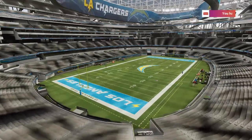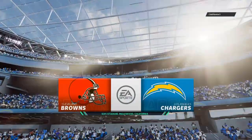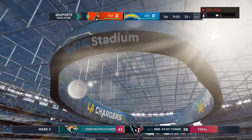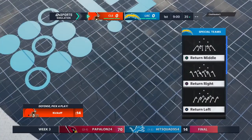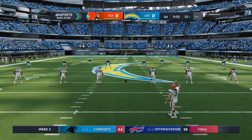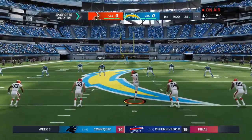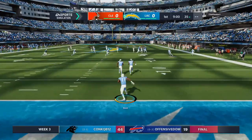In its second season of existence, there's a look inside one of the real jewels of the NFL, SoFi Stadium, just south of downtown Los Angeles. Today, we're set for a good AFC matchup between the Cleveland Browns and the Los Angeles Chargers. Two 1-1 teams here, each looking to move over 500, and we're underway here in week three.